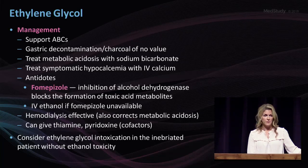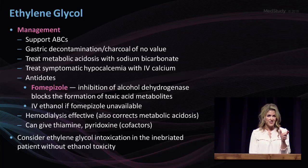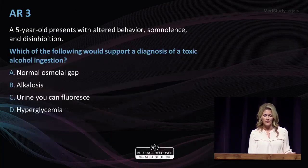ABCs. We do not decontaminate their GI system. We'll treat their metabolic acidosis with sodium bicarb. The antidote is fomepizole again, which blocks the metabolism into these toxic metabolites. Hemodialysis for severe symptoms. And again, just remember the kid who looks intoxicated but has a normal ethanol level.